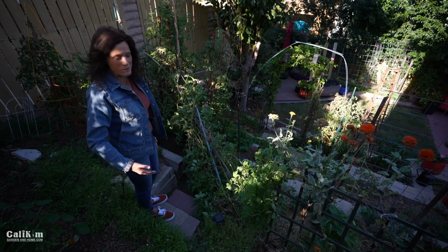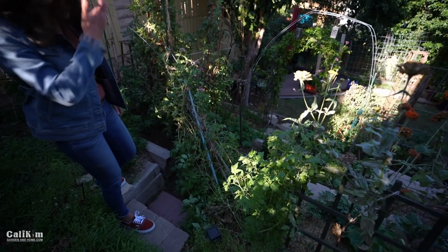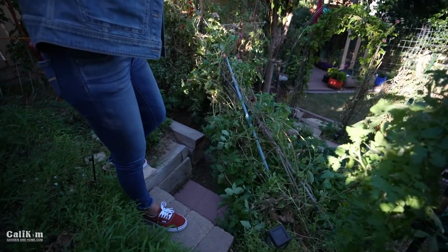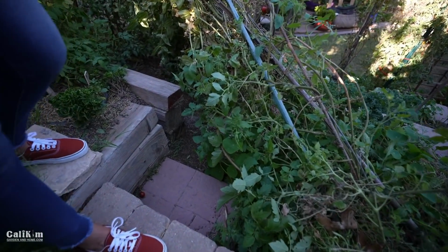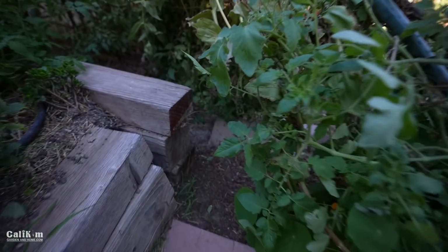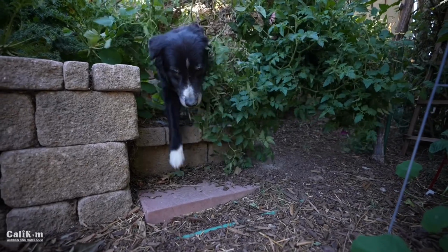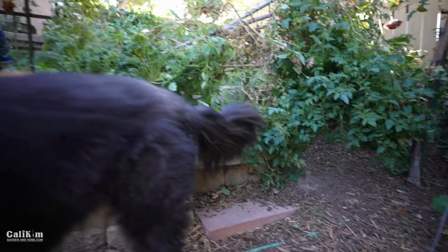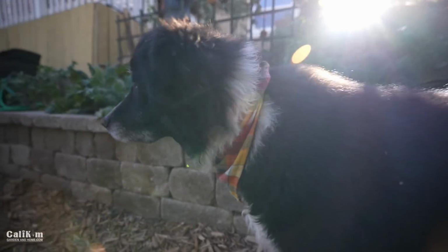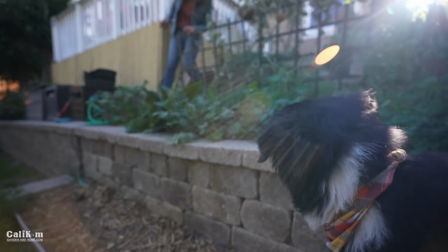So Mac's actually been squeezing his way into the arch here. Come on, Mac. Let's see if we can't get down the steps. I think I'm actually going to have to climb over this way through this other garden bed here. Come here, Mac. Come on, buddy. Mac takes it all in stride, but I can't fit under that way, so I've actually been climbing over this way here. It's pretty crazy, guys.